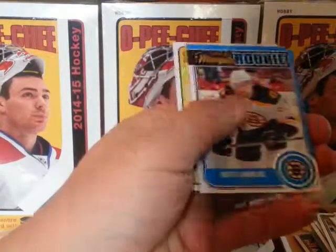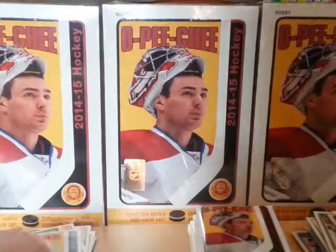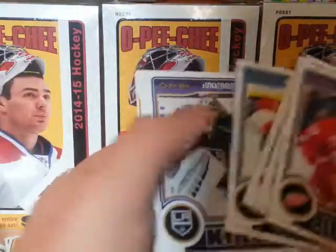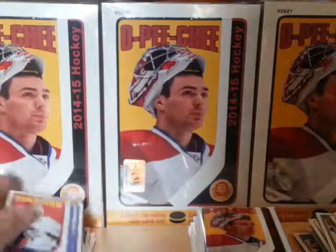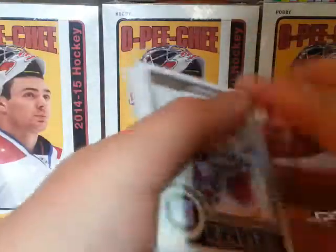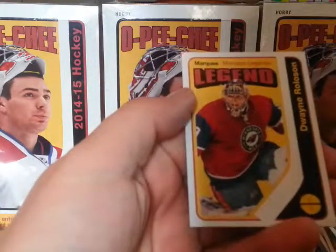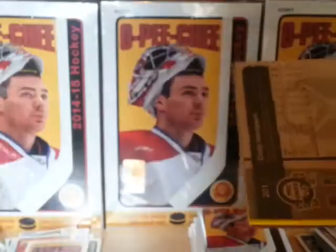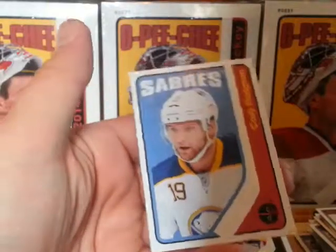Matt Lindblad, rookie, Boston, and Trevor Daley, Dallas Stars, retro. Okay, left front pack now. We got a Bobby Orr, Boston Bruins, marquee legend, and a Steve Sullivan, Pittsburgh Penguins, retro. A rainbow Gabriel Bourque, Nashville, and a marquee legend Dwayne Roloson, Minnesota Wild. Mark Messier, New York Rangers, sticker. Cody Hodgson, Buffalo Sabres, retro.